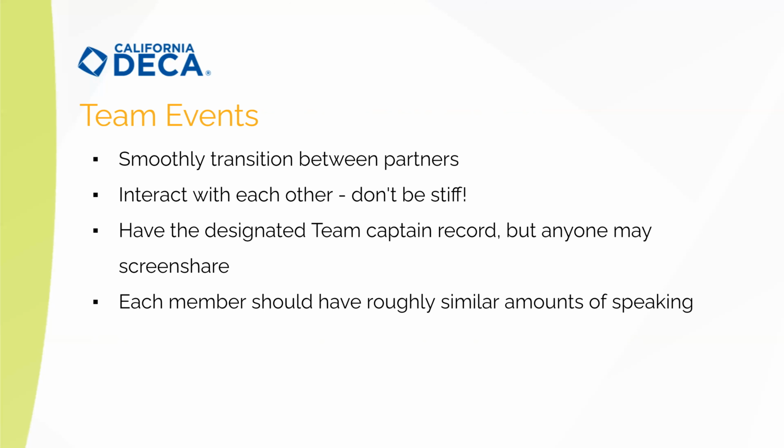Also, a small reminder that the team captain should be the one to record, but anyone can screen share. Regardless, the person screen sharing needs to know when to scroll down or switch tabs or whatever is necessary for their Google Doc or Microsoft Word. So make sure the team members let that person know when to do any shifts necessary.